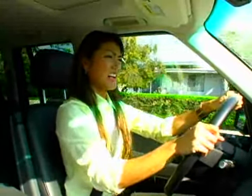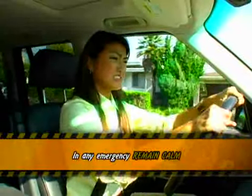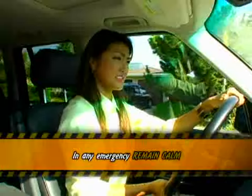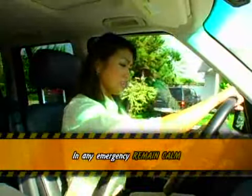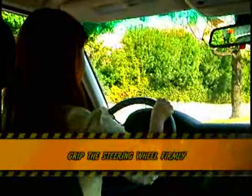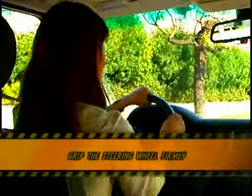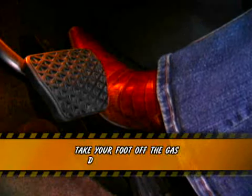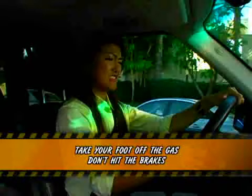Now, in any emergency, you always want to remain absolutely calm. You'll need your wits about you to stay safe, and yelling and panicking isn't going to help the situation. In the event of a tire blowout, the first thing you'll need to do is grip the steering wheel firmly. The car may try to suddenly swerve in the direction of the blowout, so you'll want to be careful. Take your foot off the gas. And here's the tricky part, don't hit the brakes.